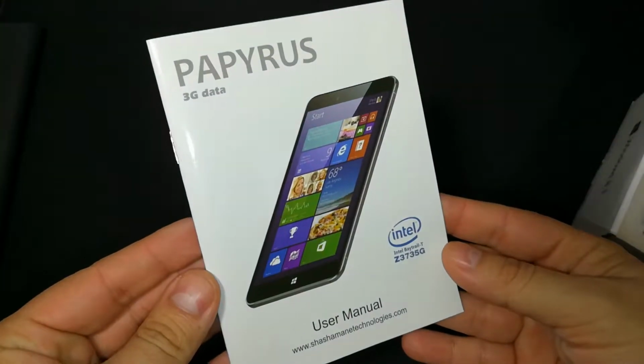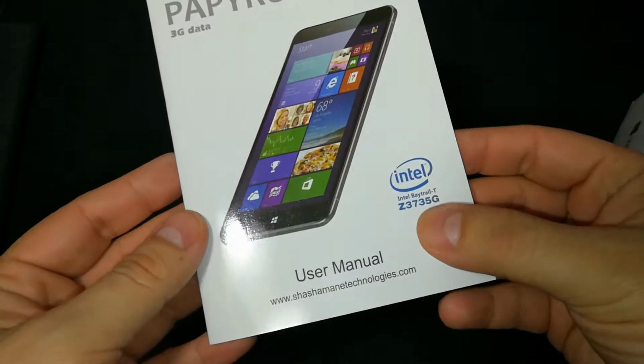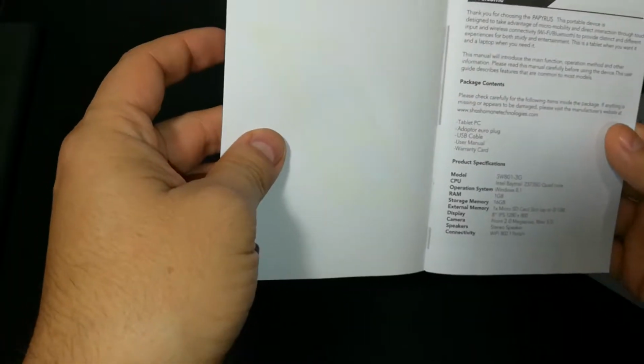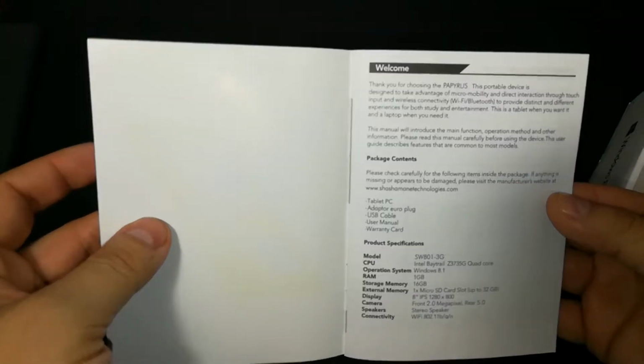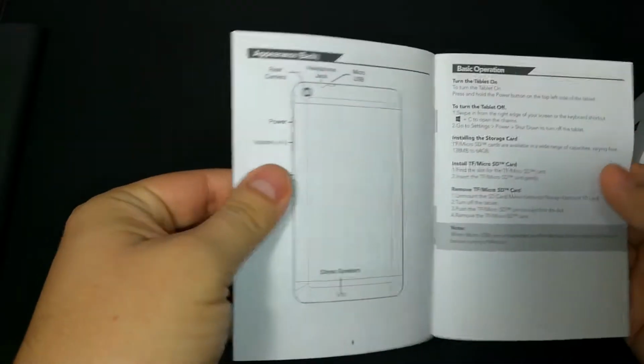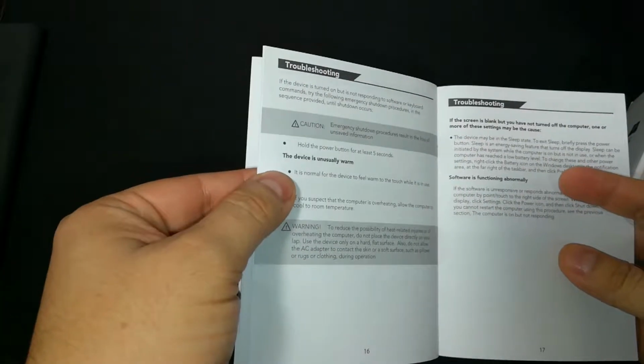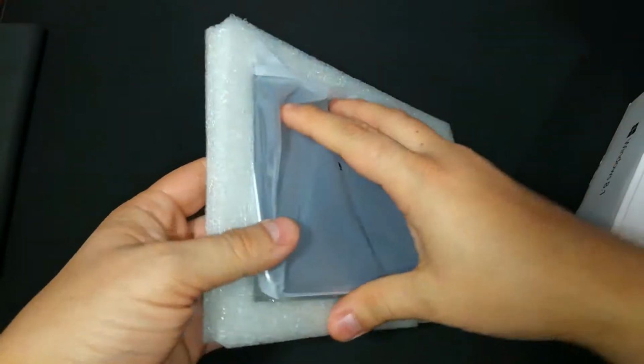Next up, we've got a user manual here for the Papyrus. 3G data, not going to need that. There's the Intel Bay Trail T. Putting those two words together is a little confusing. So what do we have? Thank you for choosing the Papyrus portable devices. Take advantage of it. It looks fairly well translated. No issues. Turn the tablet on. I mean, you had that glaring issue on the back, but I don't see an issue anywhere in there. Okay, so that's fine. And then we have, of course, the tablet itself.